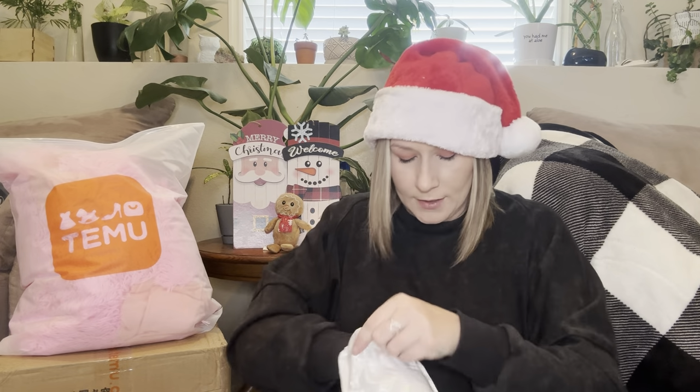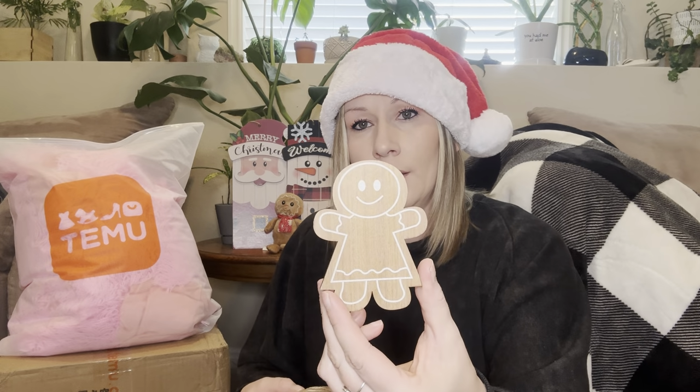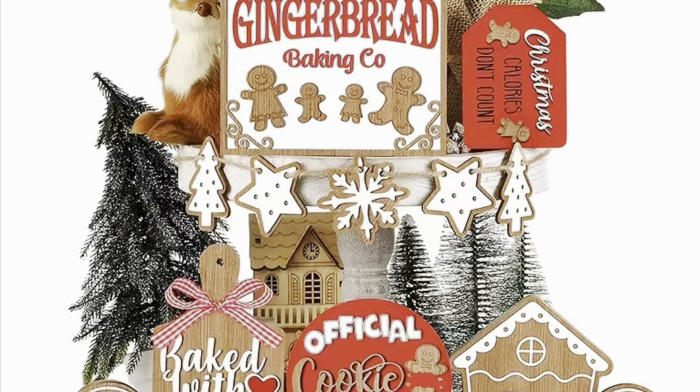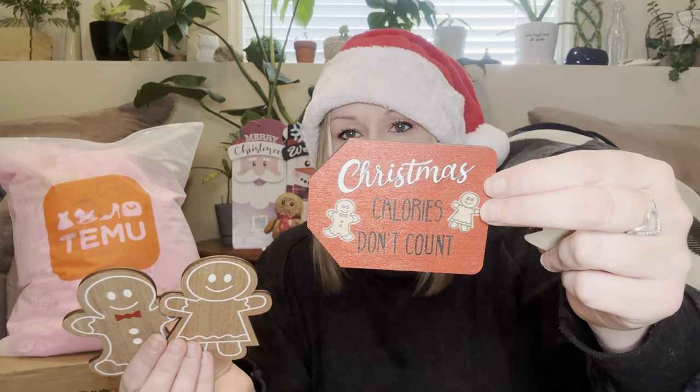And then let's see what this is. If I remember correctly, oh cute, they are little things to decorate like a tiered tray, or you could even turn these into ornaments, but they're basically just little wood pieces because I'm also loving the gingerbread.